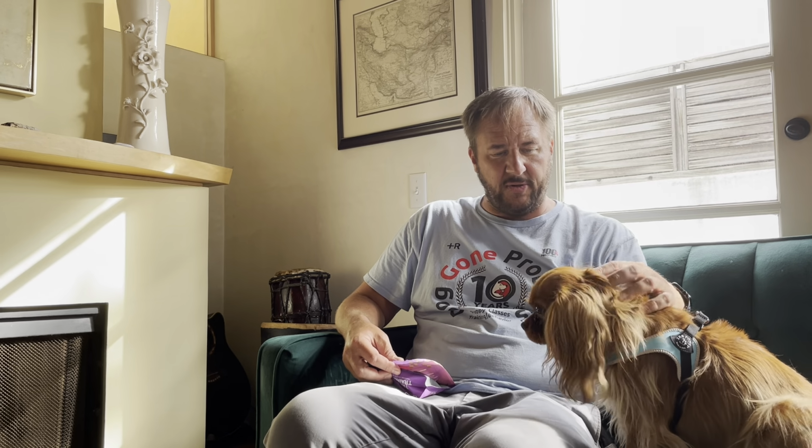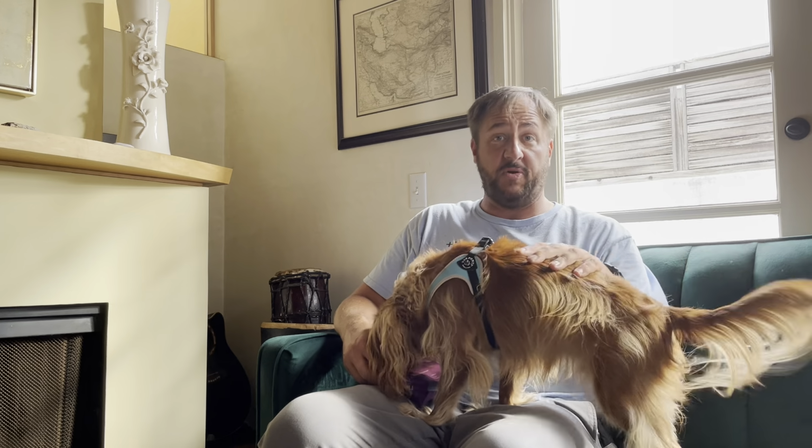This is my buddy Alfred, and this is Alfred's roadmap to success. Now, Alfred is a great little dog, and he had a medical issue that his guardians were trying to figure out, really from about 12 weeks, 14 weeks, somewhere around that range, and he ended up having a cyst removed from his brain around a year of age.